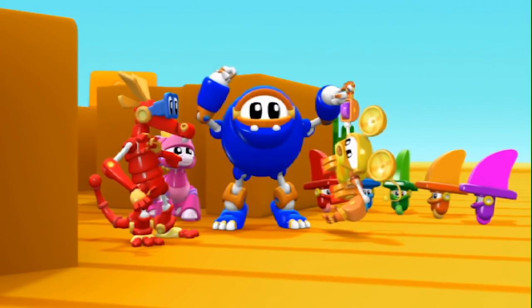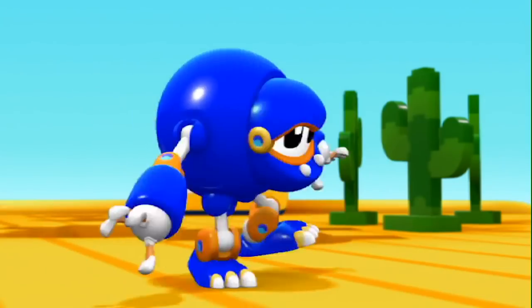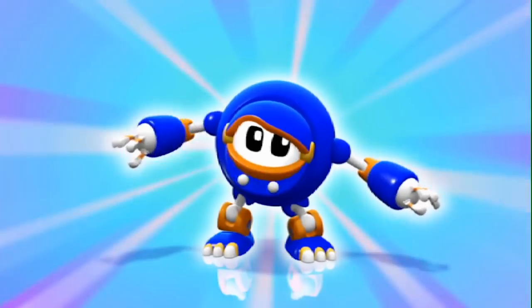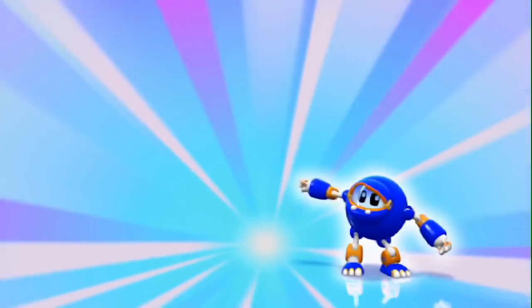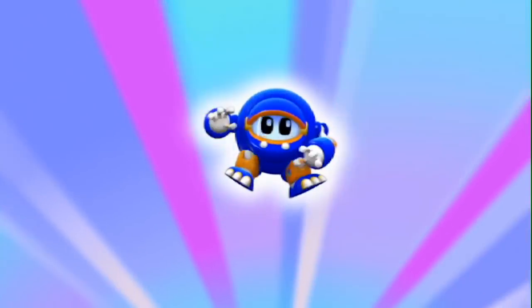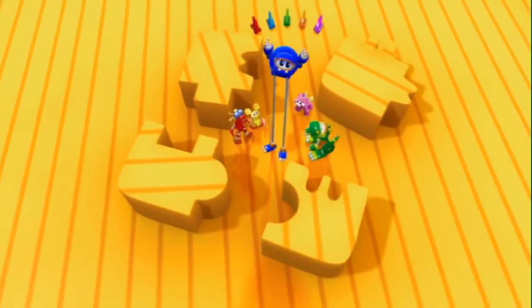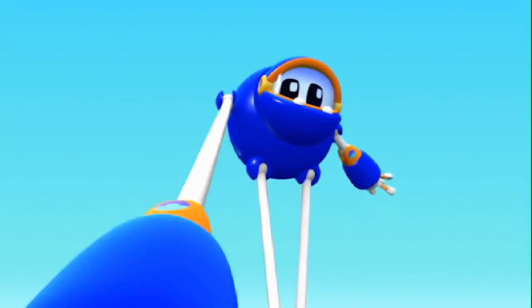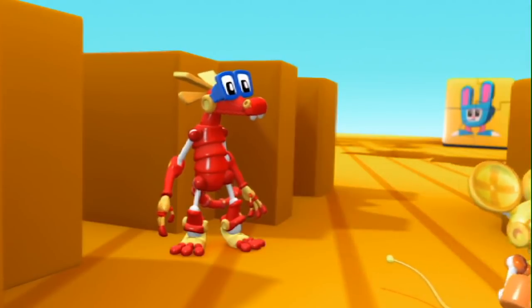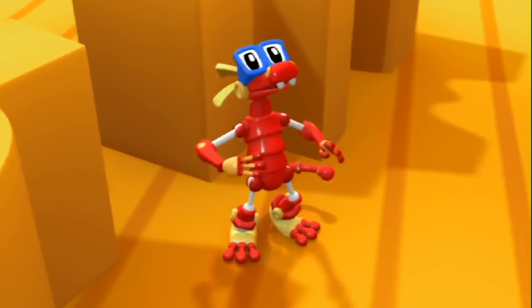Behold, the mighty Sasquatch, Mechana. Wait a moment. Hold this. Sasquatch! Mechana Stretchy! Like a big rubber monkey. What am I looking for? Try and find shapes that look like they fit together.